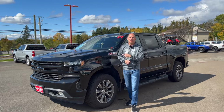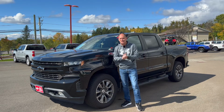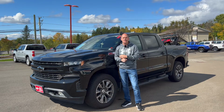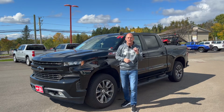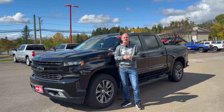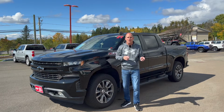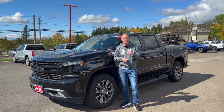Hey everybody, it's Peter, and this is a 2021 Chevrolet Silverado. It's an RST package with the Duramax diesel, and I think this is a perfectly equipped truck. And I mean that because trucks can get very, very expensive when you start checking option boxes, and I think this one is really, really well equipped.